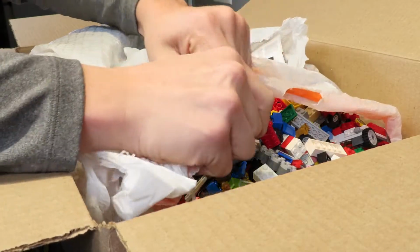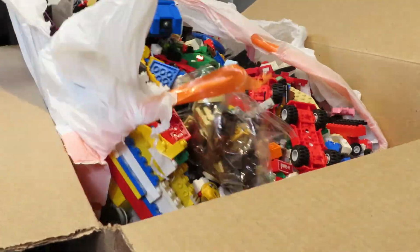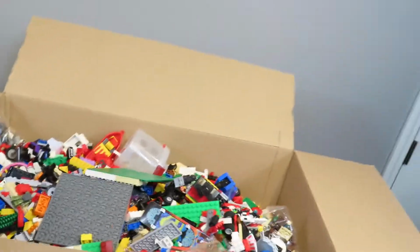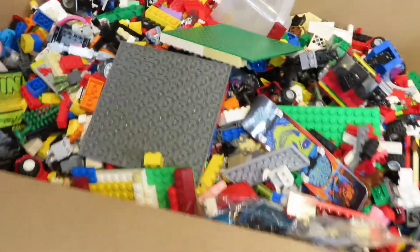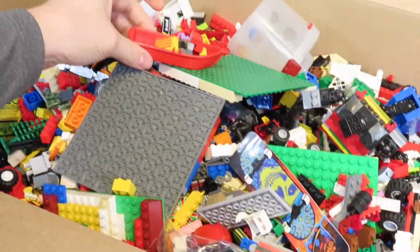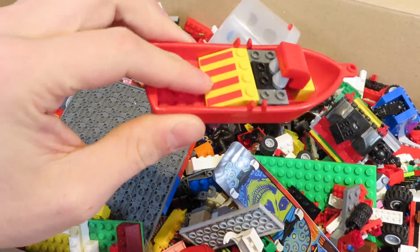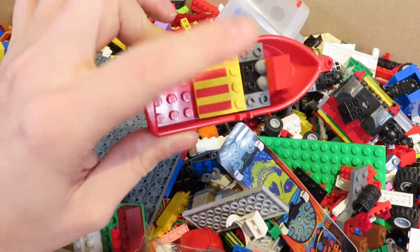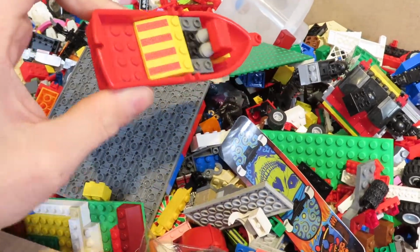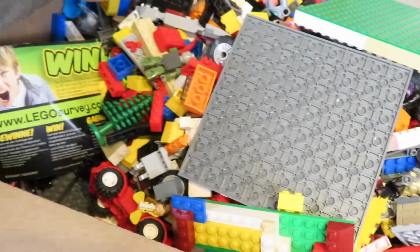Gosh, these bags really are hefty. Alright, so as you see, I've put it into a pretty large box now. And right off the bat, I'm seeing a lot of cool things. So here's a little boat. That piece has a certain print, a little bit older, I think from the 90s maybe. I could be mistaken on that, don't take my word for it. But it definitely looks like an older print on that.